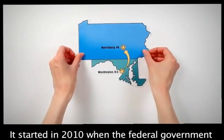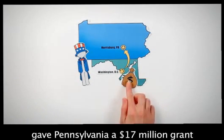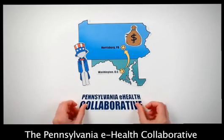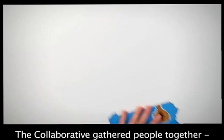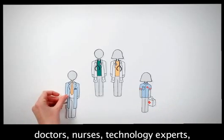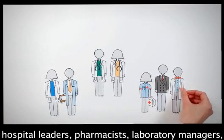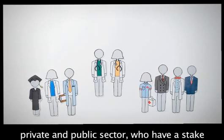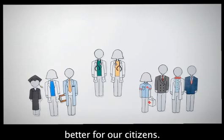It started in 2010 when the federal government gave Pennsylvania a $17 million grant to make HIE happen. The Pennsylvania eHealth Collaborative was created to implement the grant. The collaborative gathered people together: doctors, nurses, technology experts, hospital leaders, pharmacists, laboratory managers, academics, and patient advocates from both the private and public sector who have a stake in using technology to make healthcare better for our citizens.